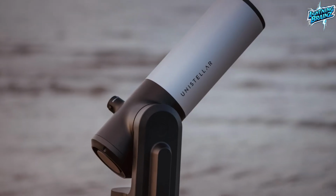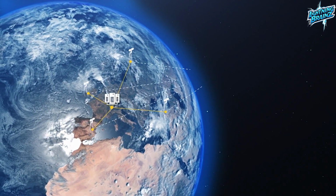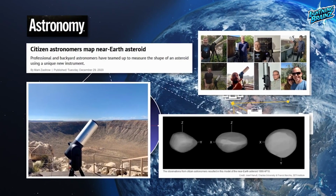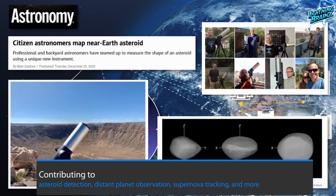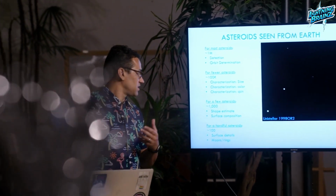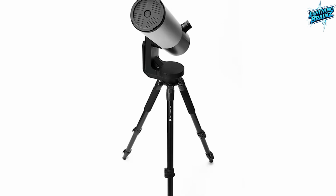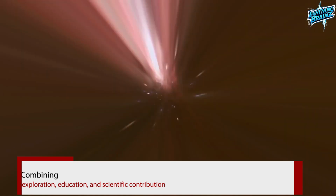This advanced telescope isn't just a visual marvel, it's a dynamic scientific tool, supported by professional astronomers, including those from the renowned SETI Institute. The eVscope 2 engages users in weekly citizen science programs, contributing to asteroid detection, distant planet observation, supernova tracking, and more. Participate in light curve analysis and modeling, witnessing your data utilized in scientific research. The eVscope 2 invites users to join a new space adventure, combining exploration, education, and scientific contribution.